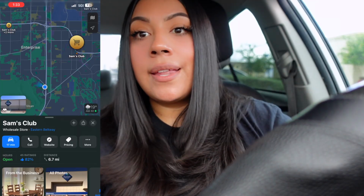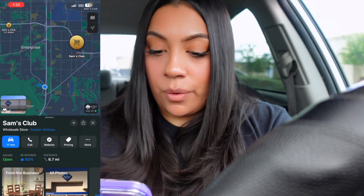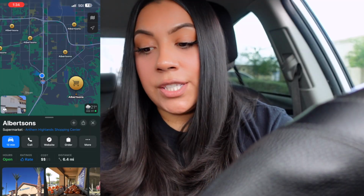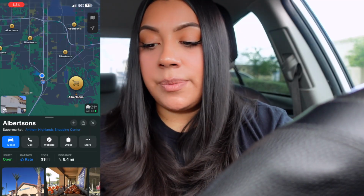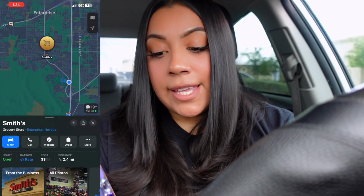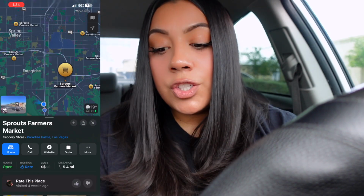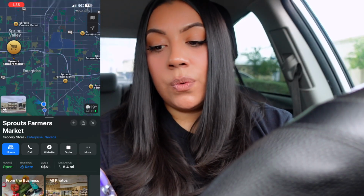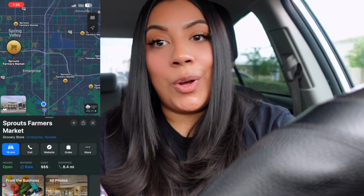So again, that is in a little plaza as well. Albertsons is going to be 13 minutes away, or 12 minutes away. So this one is probably your best bet. Trader Joe's is going to be 16 minutes away. Smith's is going to be 6 minutes away. Sprouts is going to be 12 minutes away, or 19 minutes away. So your best bet is the 12-minute one.